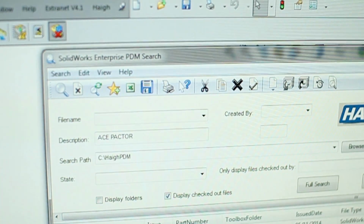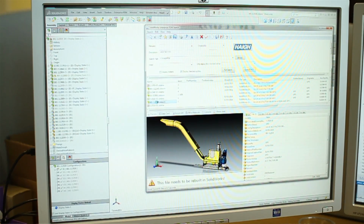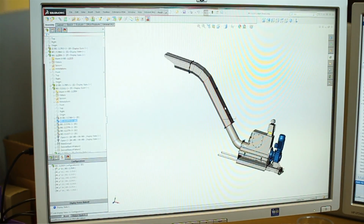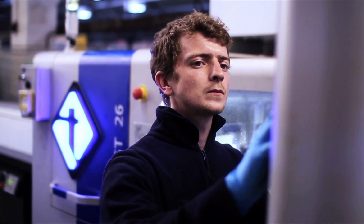We use EPDM Professional. That gives us the ability, under one part number search, given the standards we use, to get the model, every configuration, the drawing, the 2D drawing, and also, as I mentioned previously, the DXF blank. So under that one search, we've got all the information we need to manufacture.